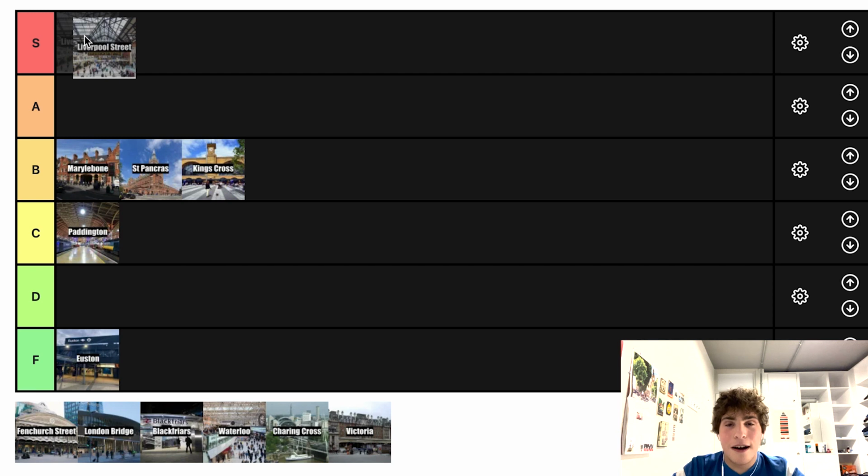Fenchurch Street. Similar to Marylebone, it's quite small, doesn't really have too much going on, and it's even more on a random middle of nowhere street. I just randomly stumbled across it one day and I didn't even realize that was where it was. Then I walked into the station just to check it out, and it feels kind of small and dingy and sort of dark. It just doesn't have much going on. See.